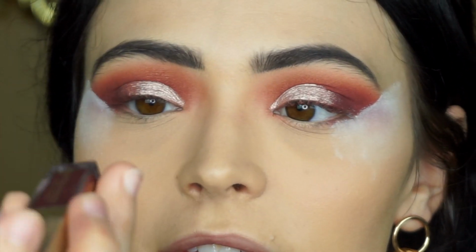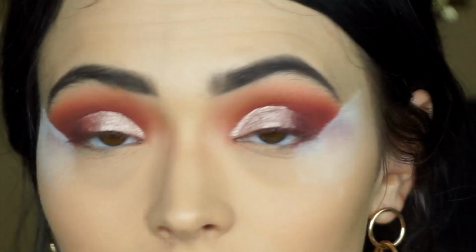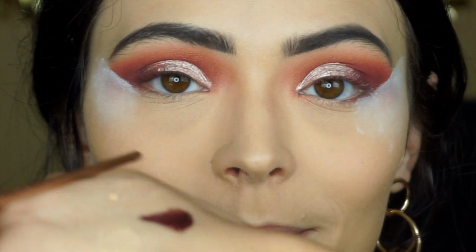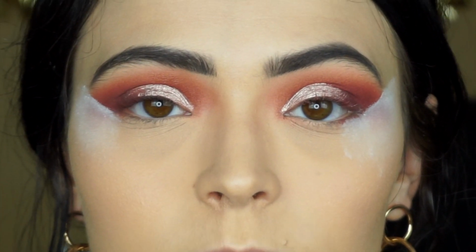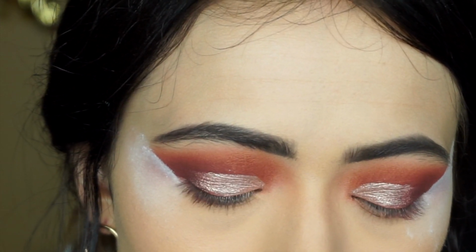Okay, this is the shade Next to Note by Stila. It's the same thing, only in the glitter form. I just put a little bit on the back of my hand, and I'm going to take this detail brush by Morphe. And I think I'm just going to draw a line where the two meet.